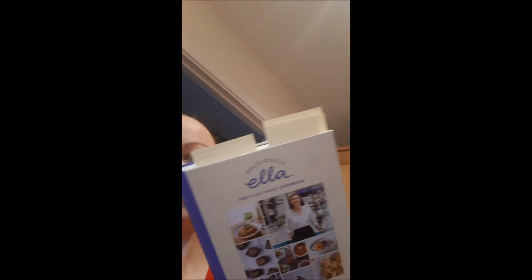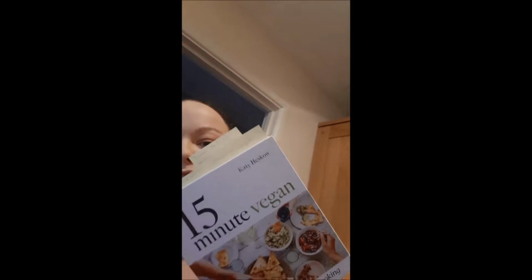Now, I'm not going off meat altogether, but I don't have enough vegetables in my diet. I know I don't. So I've written out and labelled a couple of ones that I want to try. There's one more and then I'll show you what I'm doing. Completely decluttering the kitchen, guys. This is 15-minute vegan, and again, I'm just trying to increase the veg intake.